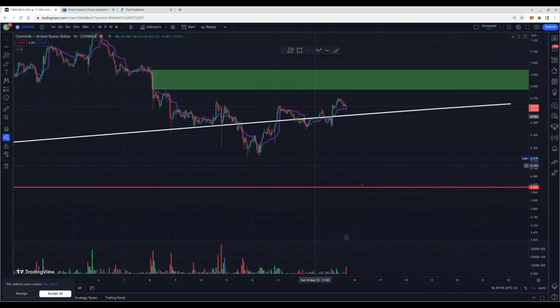Interesting price action, and we'll see what happens during next week. That's it for today's day trading update.